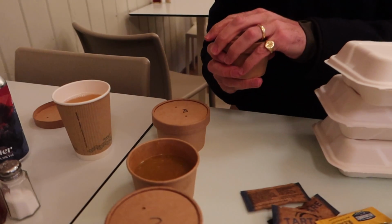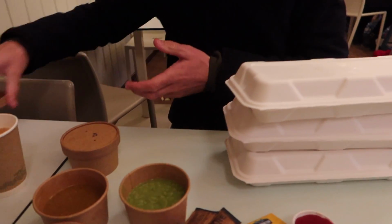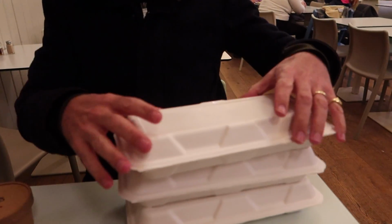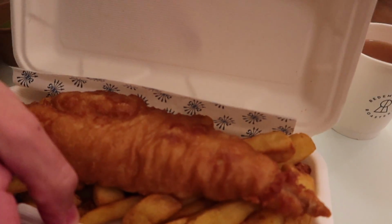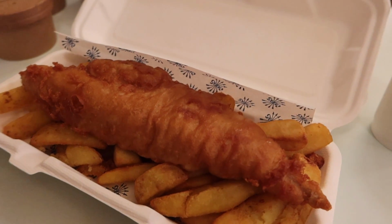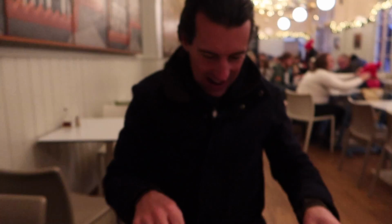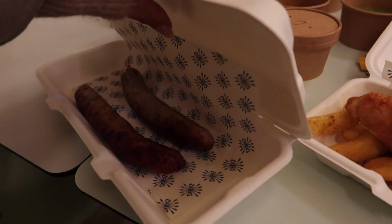I don't think I've ever had fish and chips with curry sauce before. I have it with mushy peas. I can't wait to see these. Oh, wow. Now that is what you call a fish and chips. Oh my goodness me. Are you happy? Delighted. And we've got a pair of sausages in here just in case we're hungry.